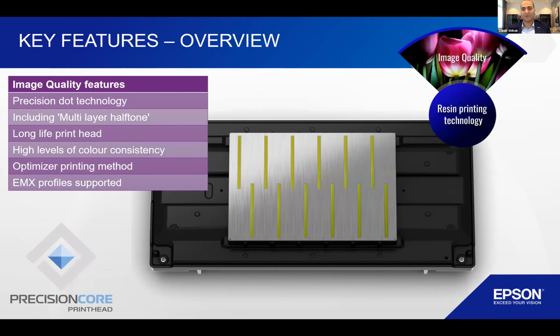Our print head, always important. When we say image quality, we always have to show our print head. This is our new Precision Core print head that we're using in the R series, having a lot of technologies like the precision dot technology, including the multi-layer halftone, which is really important. I'm going to show you quickly how it makes a big difference in quality.